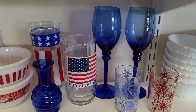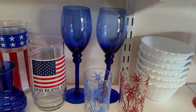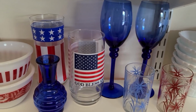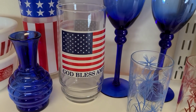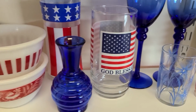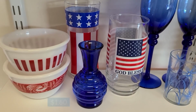So these were $1 each, the goblets at the Goodwill by our house. When I found the tall ones down in the end, these were there too, and I was happy to have them. Again, I had a coupon. This small one was 75 cents there. I could not believe it. Beautiful condition. It's not small. It's a big tumbler, actually. And that's a huge tumbler in the back. And that was $1.50. But again, I had my 20% off.